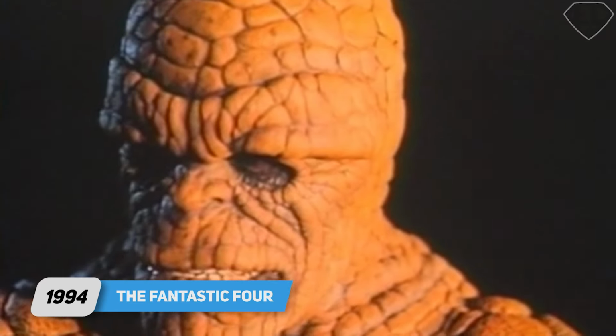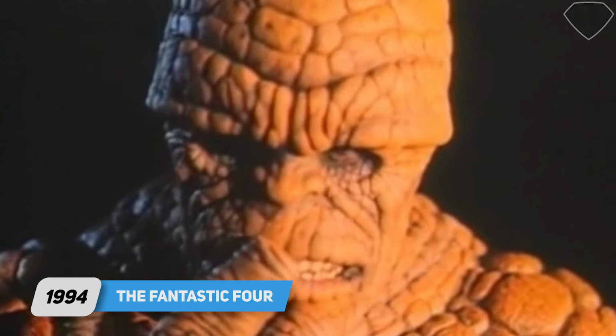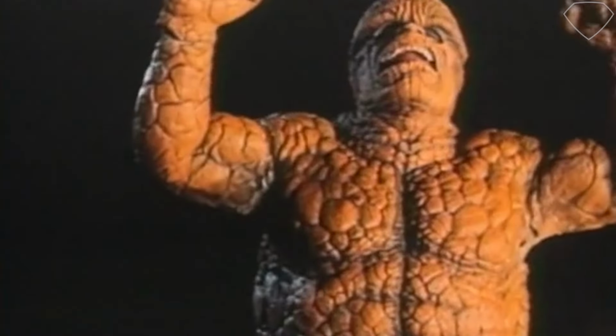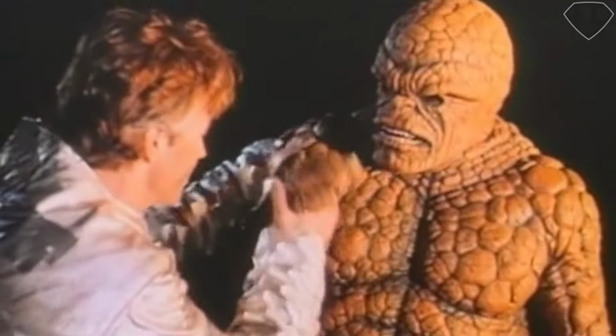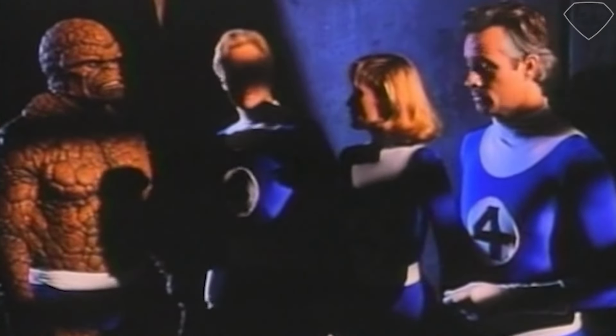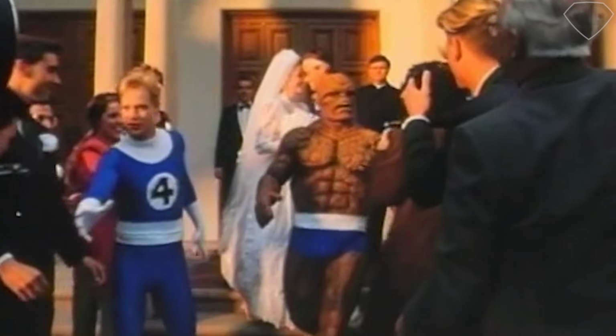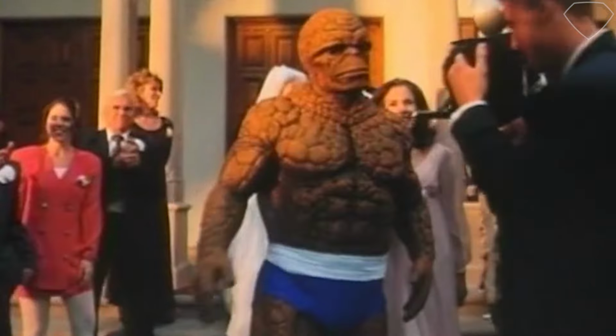In the scrapped live-action Fantastic Four film in 1994, that realism might have been taken too far. The Thing appears as a guy in a very obvious rubber suit, and while he's taller than his fellow team members, he's just not big enough. There's a reason why this B-movie was never given a full release. If you really want to see it, it's pretty easy to find online.